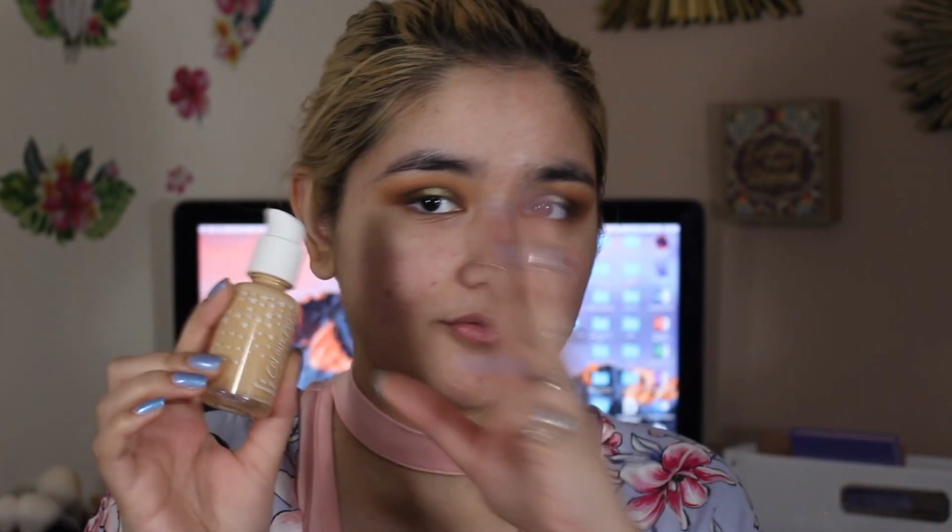So, No Filter foundation. I already went through all of the info about this. Light 70 is my shade. I'm gonna give it a good shake, and if you're new to my foundation reviews, I do one half with a brush and the other half with a sponge, just to see what is the better way of application. All right, so we're gonna start pumping. Ooh, it's quite liquidy. All right, so that was about 2 pumps.